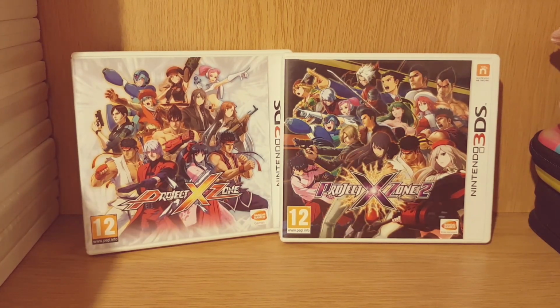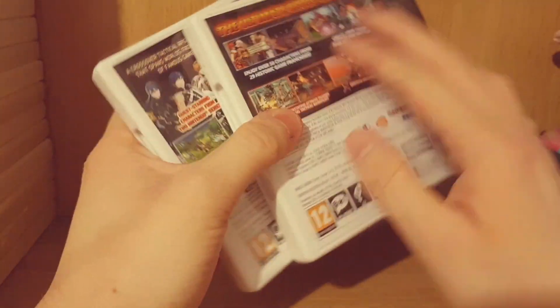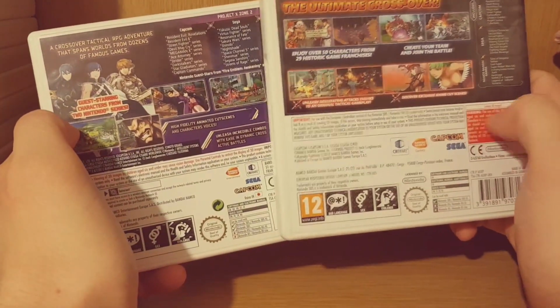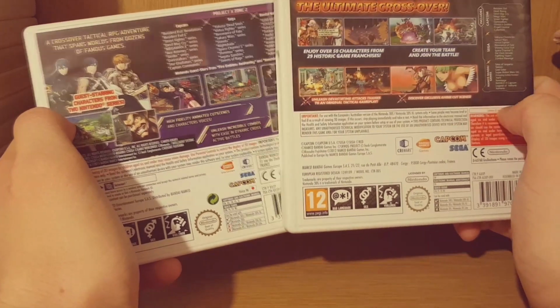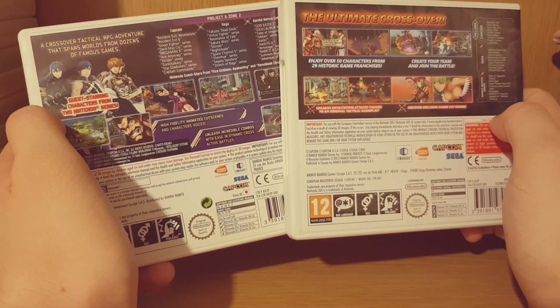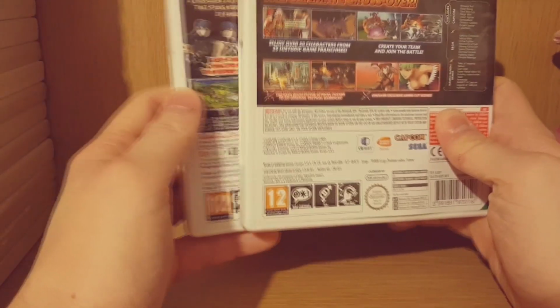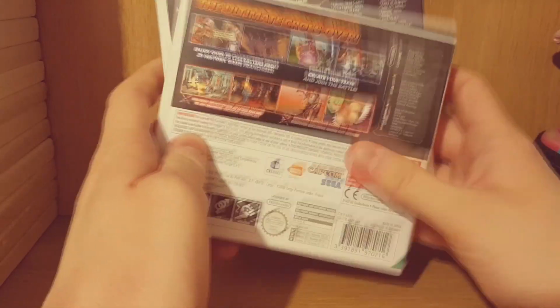And Monolith Soft also developed these, which is nice. I do want to play more of the games that actually star some of these characters, like Super Robot Wars Endless Frontier, because that's one of the games. Tales of Vesperia as well. I would say Fire Emblem Awakening and Xenoblade too, but I've kind of played those already. The more I recognise, the better, really.